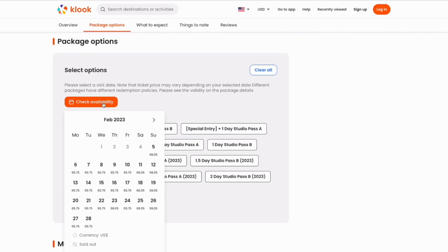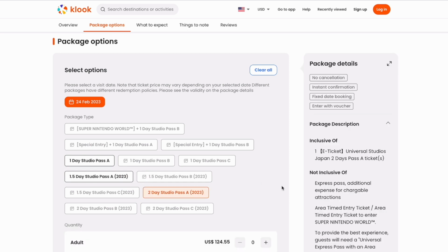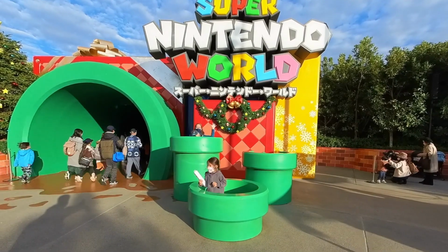A 2-day pass tends to cost about twice as much as a 1-day pass, but that is still less than purchasing a 1-day pass plus an express pass. And you have so much more time to enjoy everything. So those are our 3 tips. Save your $100, don't buy an express pass.